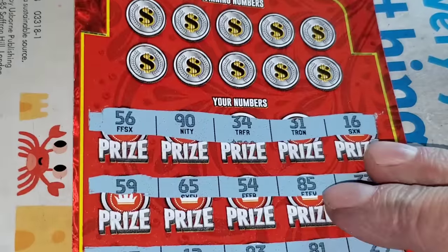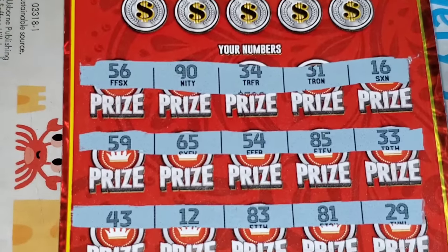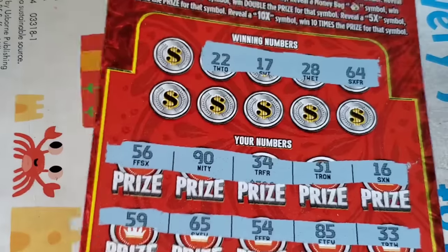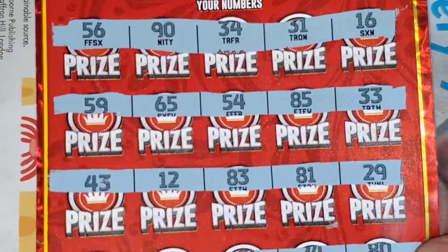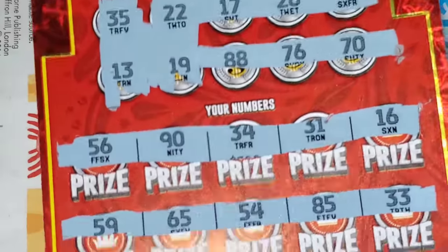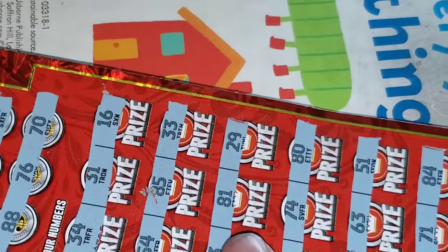Okay, no symbols. I was moving it and I was like, did that say win? I was like, how did I miss that? No, I didn't. Goofy. 17, 22, 28, 64. Man, the Patron truck is loud. 13, 19, 35. And 70, 76. 88. Looks like I lose, three in a row.